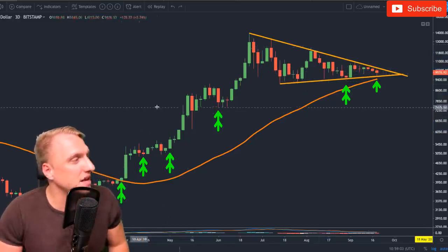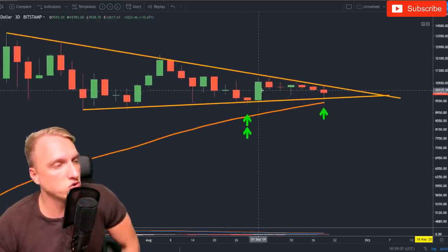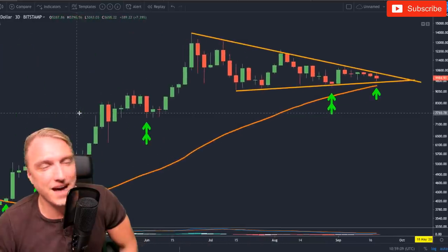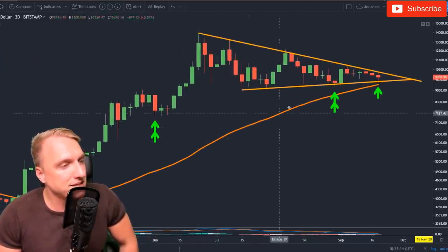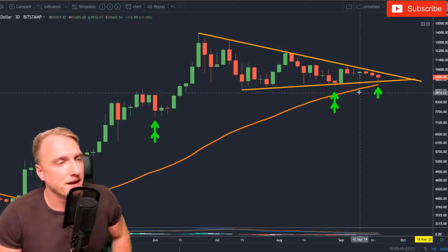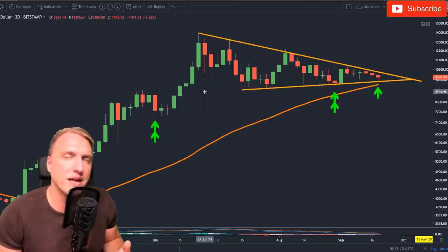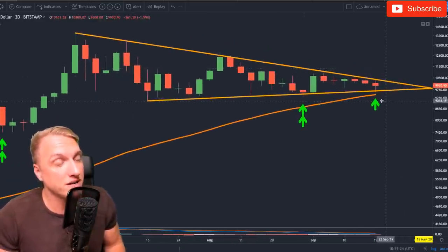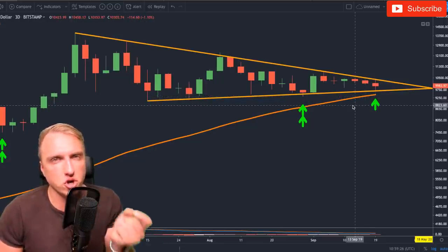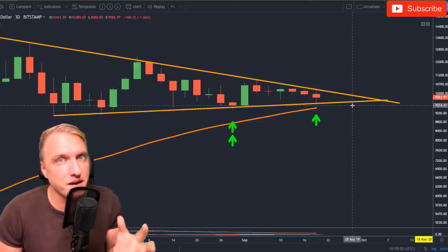But that being said, we don't want to do that on this really high level. We want to zoom in a little bit more. And as you know, we like the 50-period moving average on the 3-day. What that basically means, it's the orange line here, is that this one is providing significant support. And just a week ago, we made an episode about how it went into the descending triangle. And right now it is also on the verge of going into that, most probably being a symmetrical triangle.